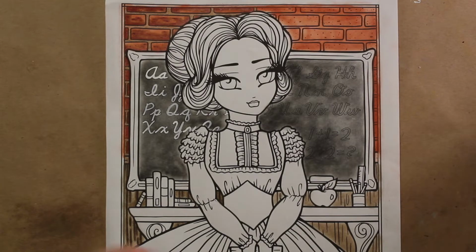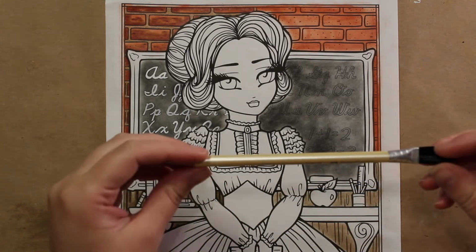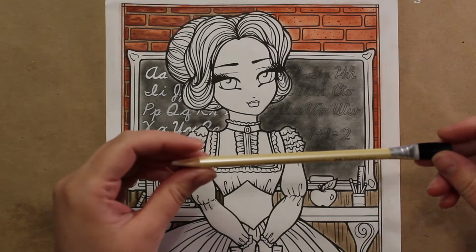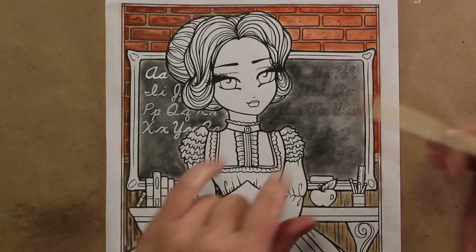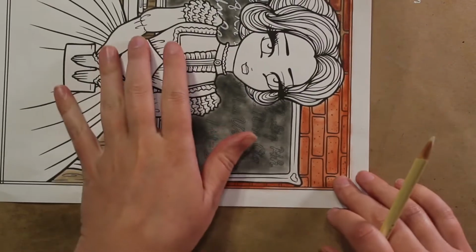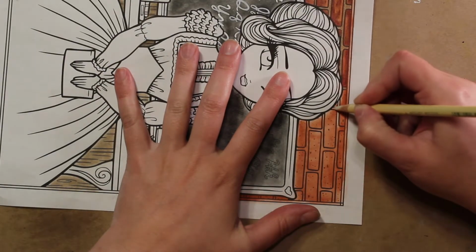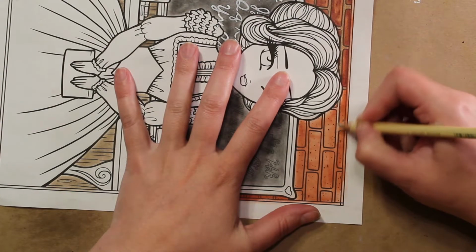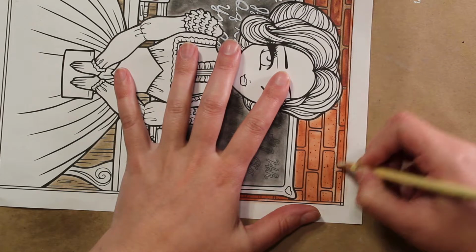It's a new day, and I have to go pick up my son from preschool in an hour, but I think we'll be able to get the bricks and the wood done before I have to go. So first off, I'm going to take the Perfection Eraser by Faber-Castell, and I'm going to erase in between the bricks. So I'm going to turn my paper so it's easier to do. I'm just going to erase them.